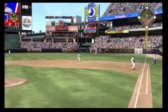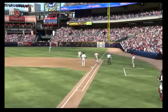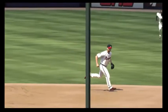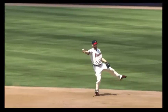And this is on the ground toward the hole. On to Freeman at first, and there are two away now. And you know, against a lot of second basemen, this is going to be an infield single. But watch how he fields this thing and then maneuvers his body into a good throwing motion and unloads it quickly to get his man.